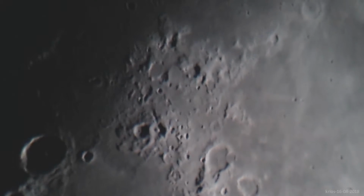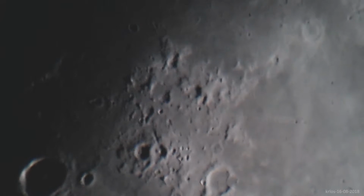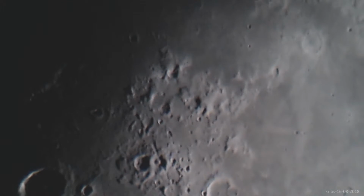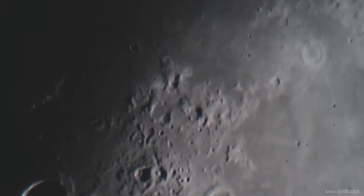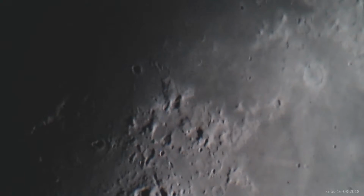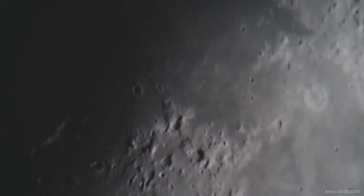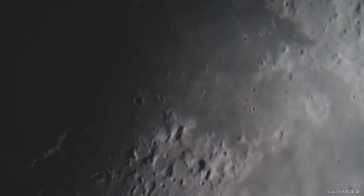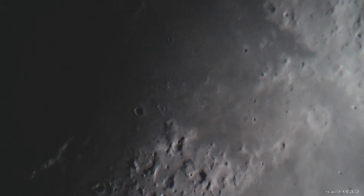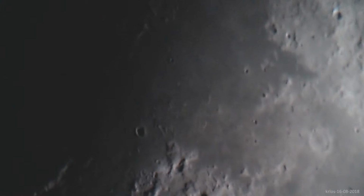There are a lot of interesting features in Nectaris, as well as craters and craterlets. You have zigzagging lines on the flat floor, and also quite a lot of wrinkle ridges. The Taurus mountain range is to the south of the screen.